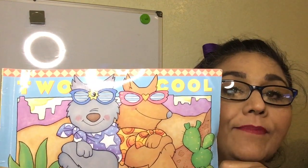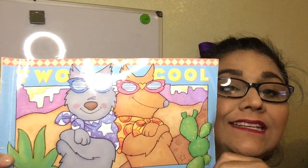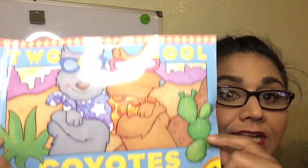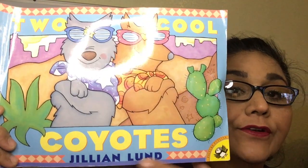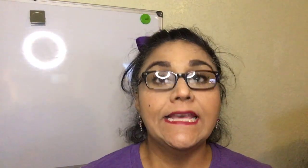So the desert is dry and hot, but these two cool coyotes live in the desert. And the title of the book is Two Cool Coyotes, and the author is Jillian Lund. Jillian Lund is also the illustrator, so that means that she wrote the words and drew the pictures for this book, Two Cool Coyotes.